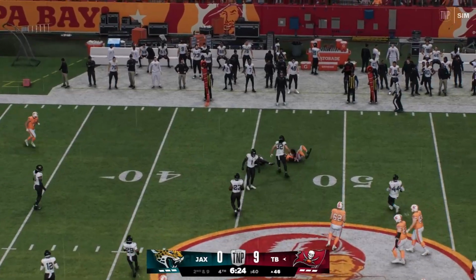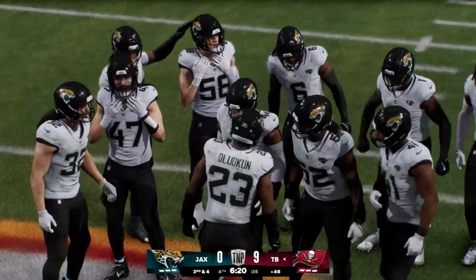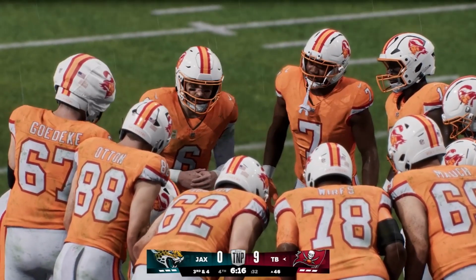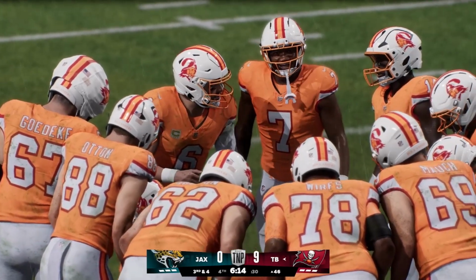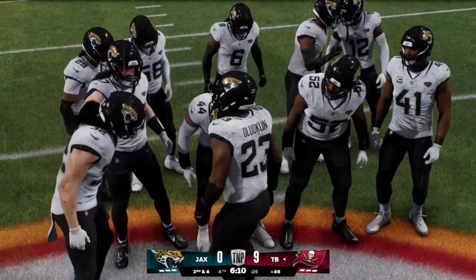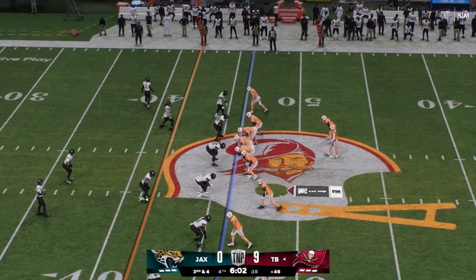Looking for Godwin, and he's got him complete. Short completion, just 4 yards. And now it's 3rd and 4. But there wasn't much there with that hitch route. They didn't gain what they expected. But sometimes when you call a hitch, you really don't have an alternate to go to. You don't have a second route to throw it to. So sometimes you have to rifle in there and hope for the best.